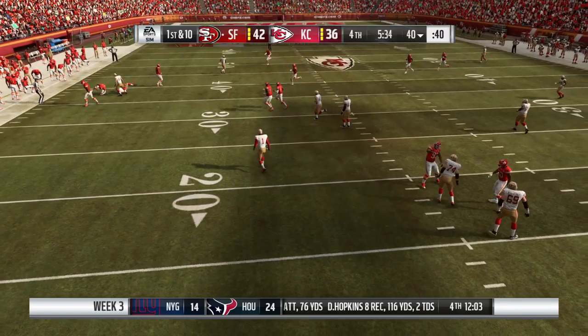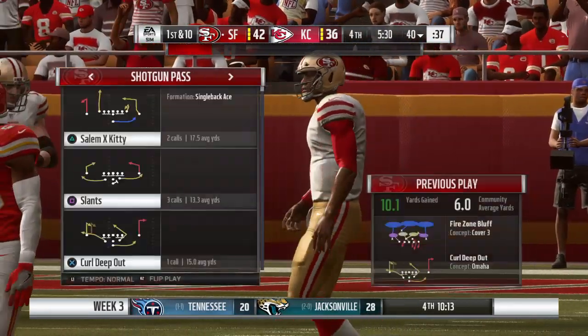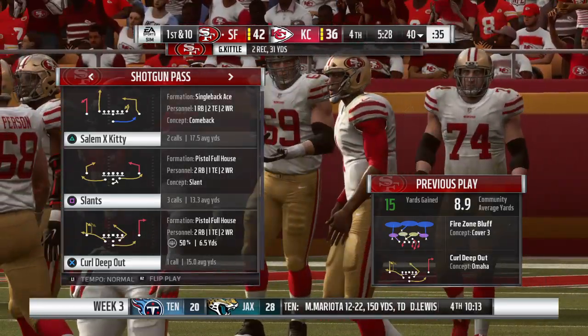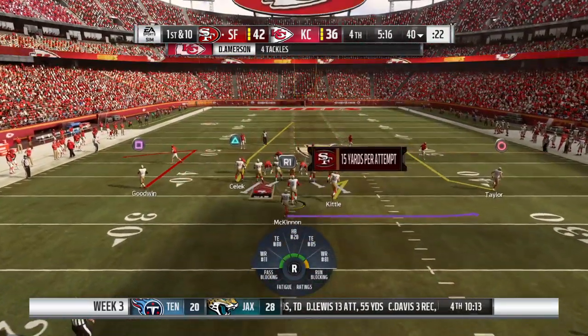But they have to keep smiles off their faces because that's the first time in the game they've had to do so. They've moved it quite well. They'll overall be happy with what they've seen. It's a pickup of 15 and a fresh set of downs.